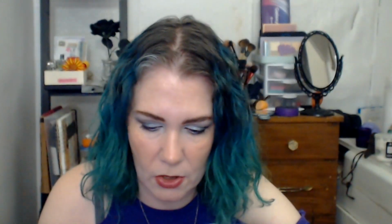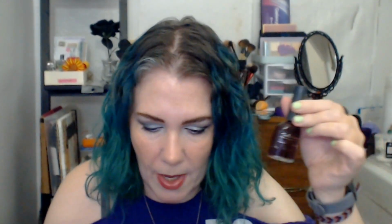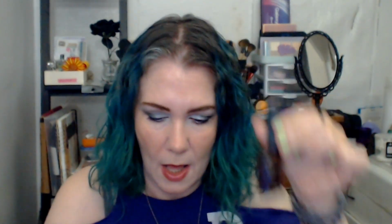I brought this in to use 6 times, and so far I've used it 3, and we are, I believe, right about here. So this bottle is almost empty. I have 3 more uses to go on that product, so hopefully I'll have enough product in there to get those 3 uses done. So we'll see.